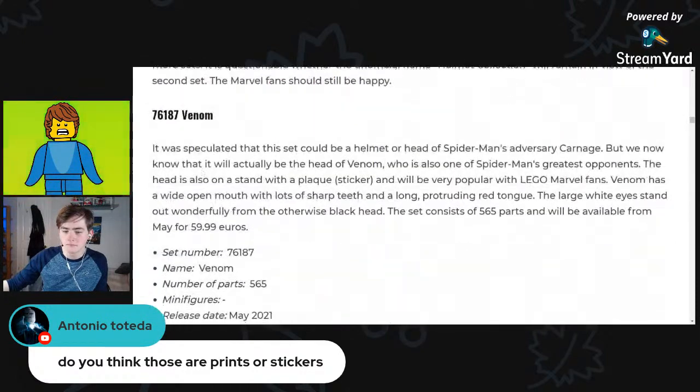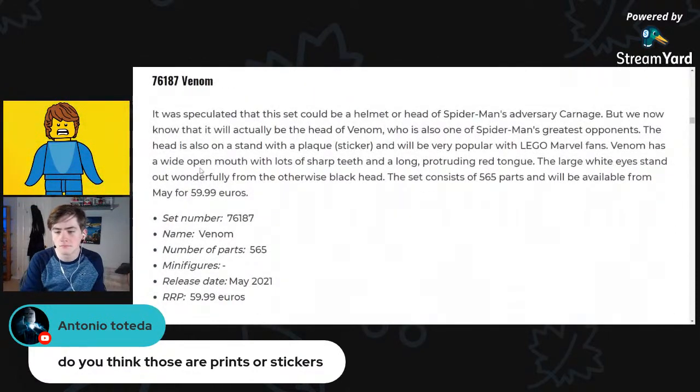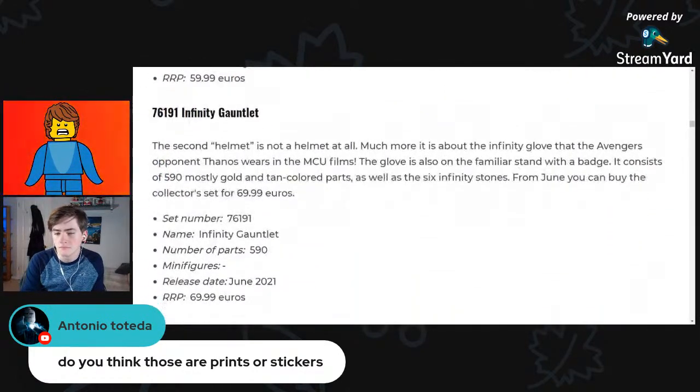So yeah, Venom. We'll just brush over the Venom helmet. It's basically the Carnage one, kind of inverted. This one though, the 76191 Infinity Gauntlet. Wow. 18 plus set. It's going to be 590 parts, releasing in June 2021 for €70.